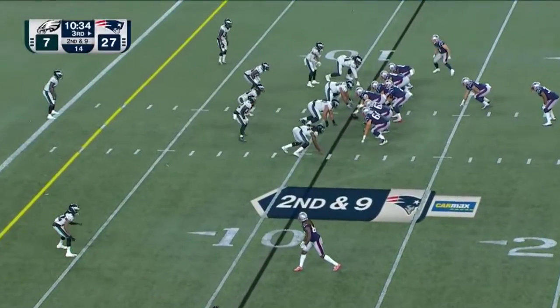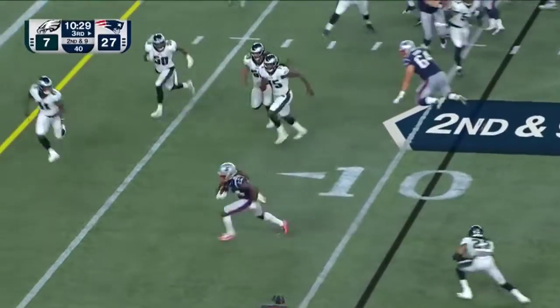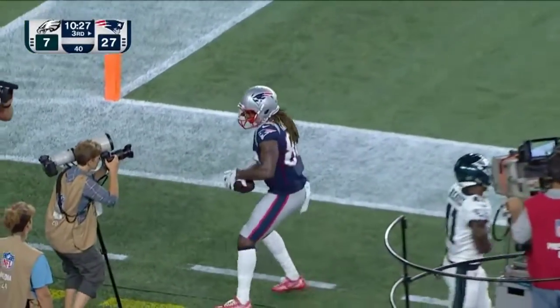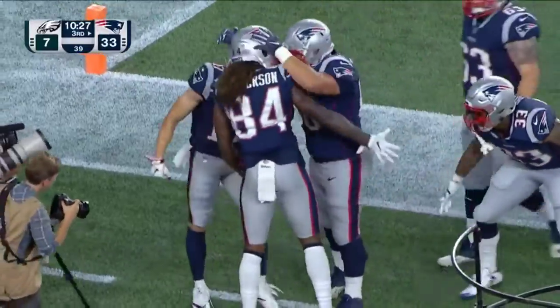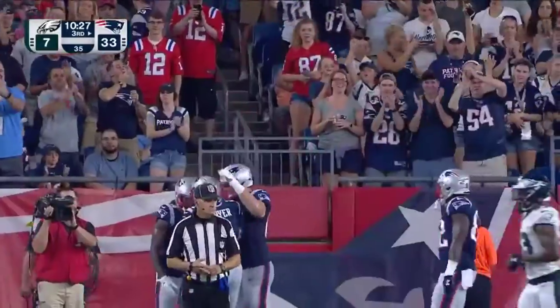And something like that gets called against you, you get backed up. 15-yarder. Screen to Patterson, made a man miss, into the end zone. Touchdown, Patriots. I mean, there's going to be different teams winning different games now. All right, we know that this is going to be one of Patterson's routes moving forward.